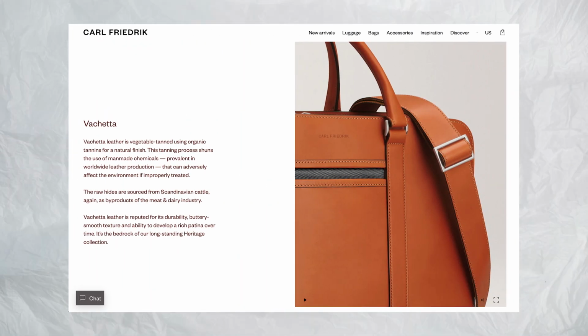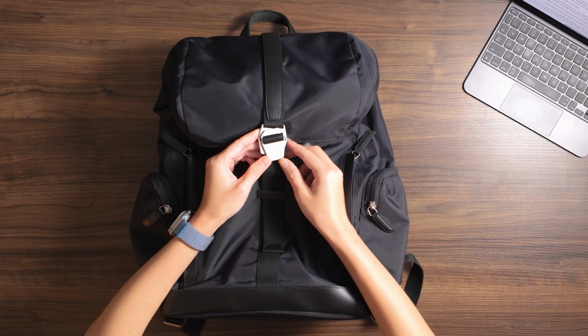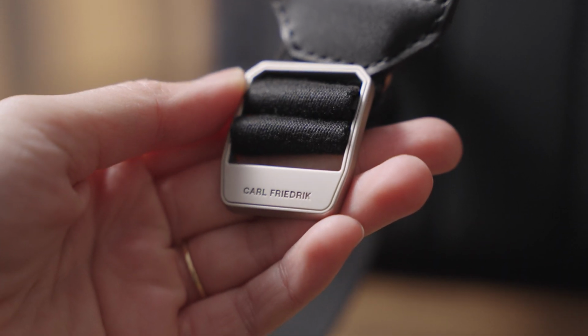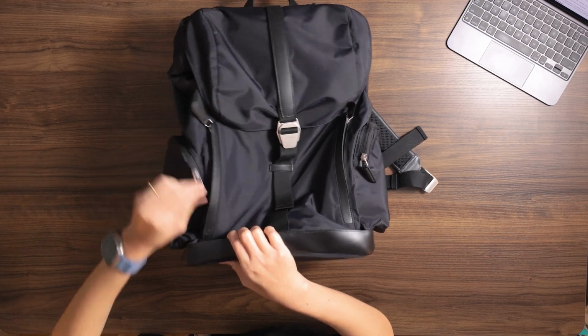According to the Carl Friedrik material page, they source their raw hides from Scandinavian cattle and finish it with a vegetable tan. We have custom nickel silver finished metal hardware for the main buckle and the 2 shoulder strap adjustment points with a little bit of Carl Friedrik branding right here on each of the buckles. All the zippers on the bag are YKK.